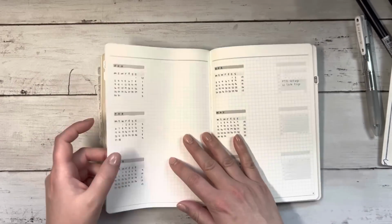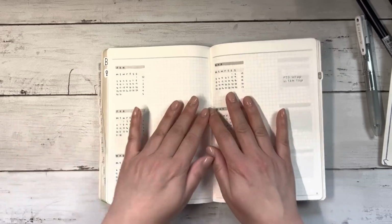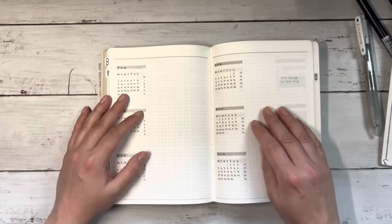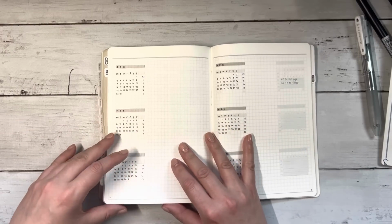Left this blank, and then I made a spread for video tracking. I'm trying to get more consistent with my videos, guys, but I'm not quite sure what to film all the time. So if you do have any suggestions or anything you'd like to see from me, please do feel free to let me know in the comments.